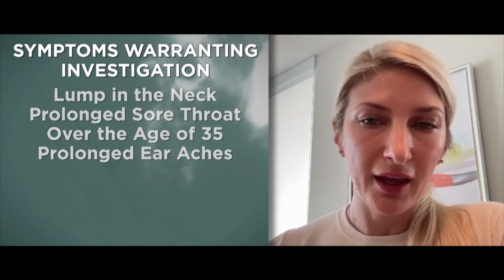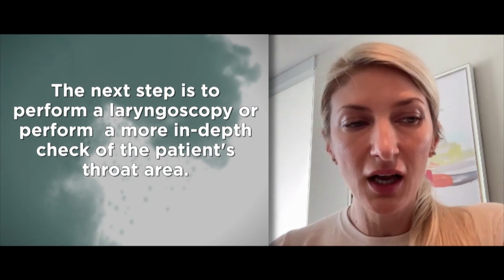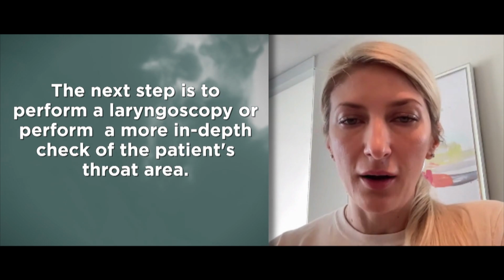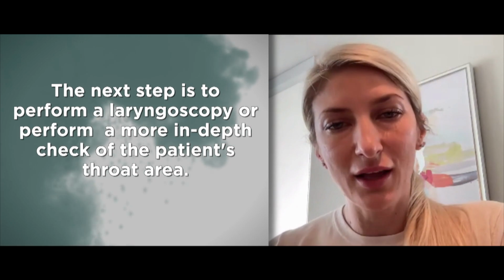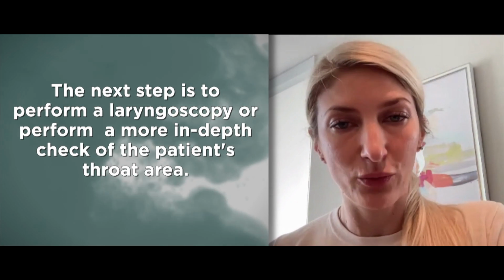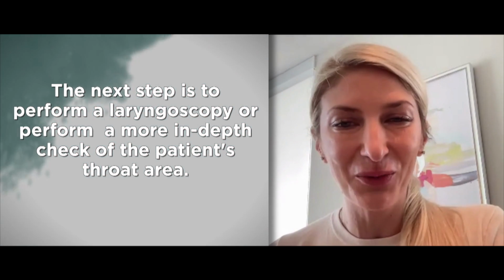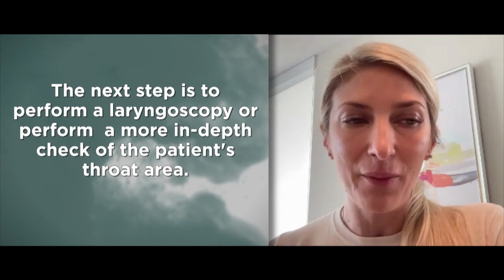Once we have a discussion about that, the next step is to perform appropriate evaluation. And that involves using a small camera that we pass through the nose and evaluate the tissues in the back of the throat, because as you can imagine, it's not very accessible on a regular exam. If we just have somebody open their mouth and take a look, we won't really see much. So we need some assistance. And usually we use cameras.